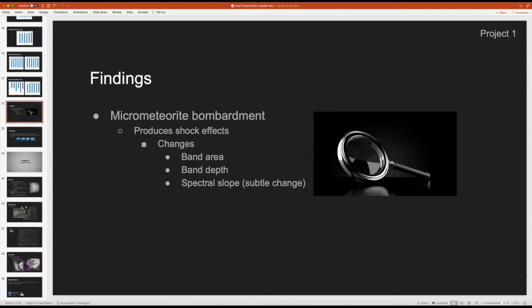What we found from analyzing our data with the mineral serpentine was that micrometeorite bombardment produces shock effects. These shock effects change the band area and the band depth, and they also affected the spectral slope a little. Next slide, please.